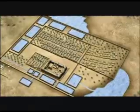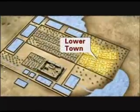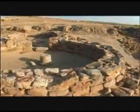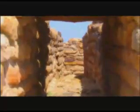The third part of the city was the lower town, which was probably populated by ordinary people, such as potters and farmers. The different layers of bricks and constantly altering town planning tell a story of the 7 stages of this metropolis. And what was unique about this ancient settlement was its water management system.